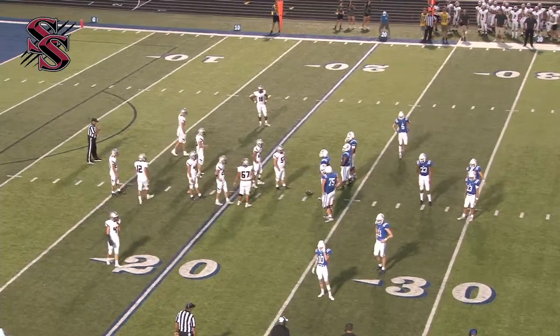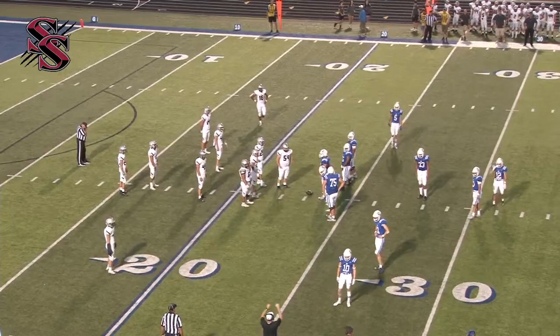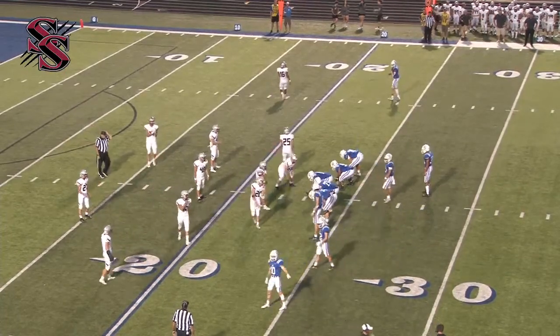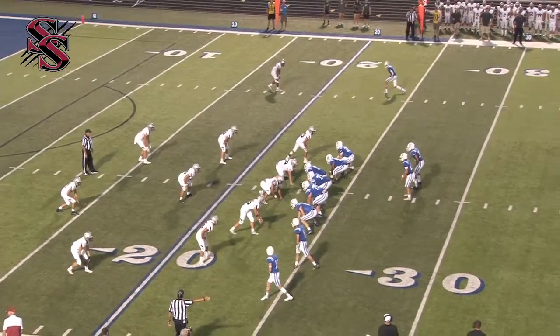Ball is placed at the 23-yard line. 1st and 10, Mounties. They're content to take their time here. 2:20 to go. It's the Mounties knocking on the door at the Siloam Springs 23. 1st and 10.